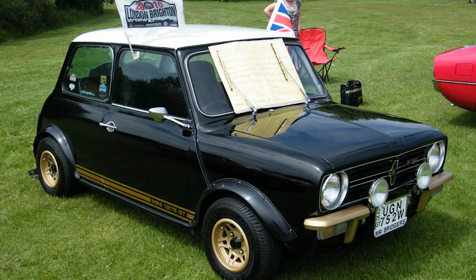One more. Would it be a Fiesta? Would it be an XR2? In my dream garage? No, probably not. I'll probably go for something really bizarre, like a 1275 GT Clubman. With the slant nose at the front, the slant grille at the front.